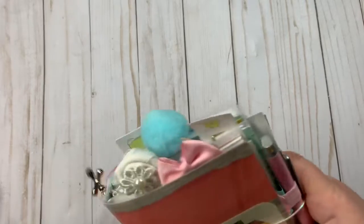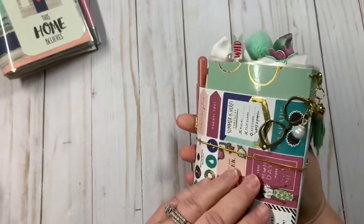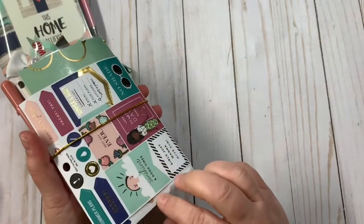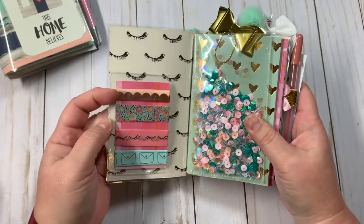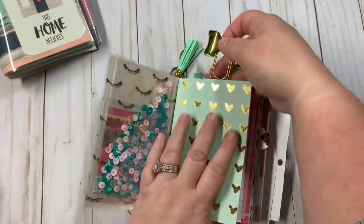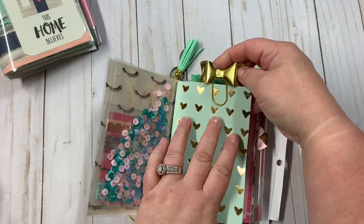And I know I'm going through these quickly, but like I said, the full description is under everything in my shop. This one is the Glam Girl, and I've given you 2 sticker sheets of LOL. You've got your glasses and your mint tassel, your washi samples, shaker pocket. These are removable, reversible covers. And this one has an undated planner. This is Recollections, so they're easy to refill.